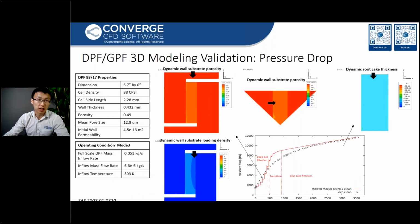In this slide, we're going to show the validation work that we have done to validate this model. The validation is based on experimental data published in this SAE paper. The DPF properties are listed in the table on the left-hand side, and we use the operating conditions also listed in the paper. The animations in these few videos show the dynamic wall substrate porosity and how the substrate loading density is changing in the wall during the soot loading process. In this video, we're looking at it from a different angle, also showing dynamic wall substrate porosity during the soot loading process. The last video shows the dynamic soot cake thickness and how it changes during the soot loading process.